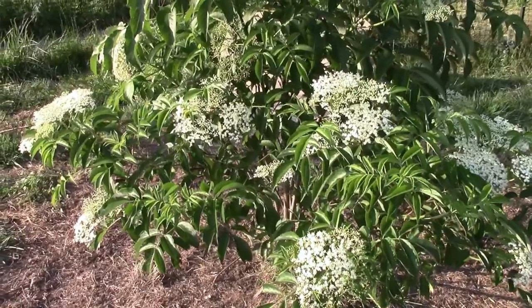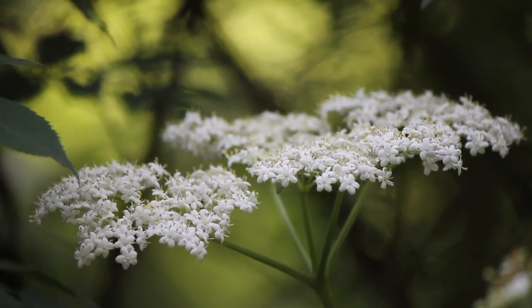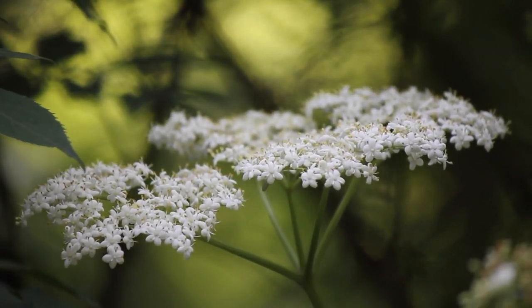Traditionally, all parts of the small tree or shrub have been used medicinally. However, it's not as common to use the bark, leaves, roots, and stems of the plant anymore due to toxicity. Now, even the edible parts of the plant, which are the flowers and the berries, can still be mildly toxic, so it is usually suggested to cook or dry before use.